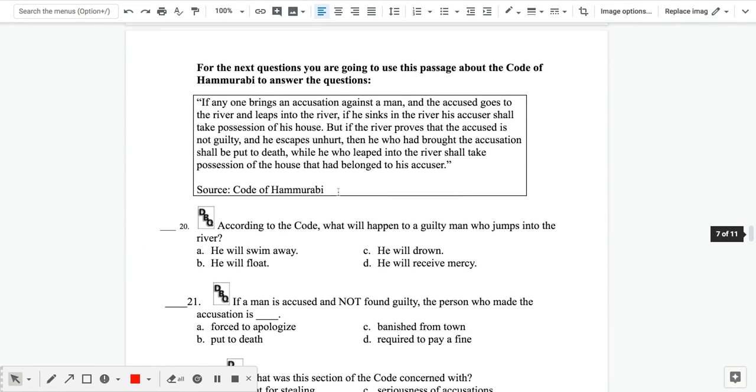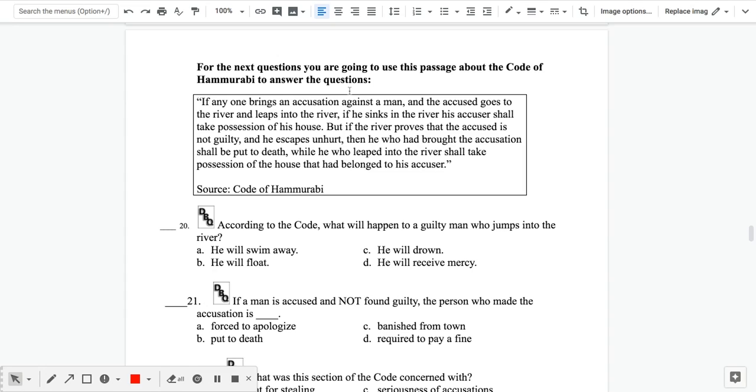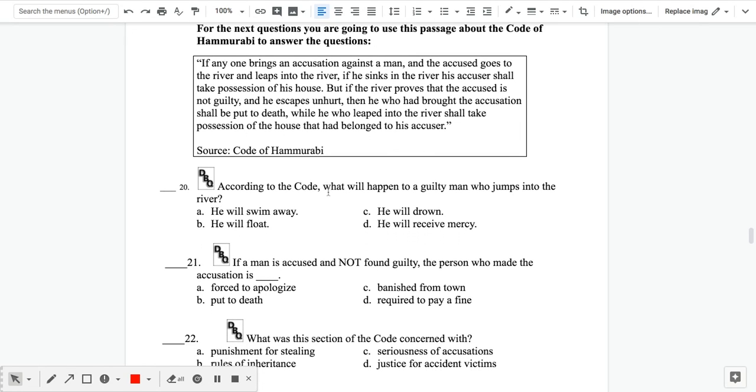For the next questions, you're going to use this passage about the Code of Hammurabi to answer the questions. If anyone brings an accusation against a man and the accused goes to the river and leaps into the river, if he sinks in the river, his accuser shall take possession of his house. But if the river proves that the accused is not guilty and he escapes unhurt, then he who had bought the accusation shall be put to death, while he who leaped into the river shall take possession of the house that had belonged to his accuser. Source, the Code of Hammurabi.